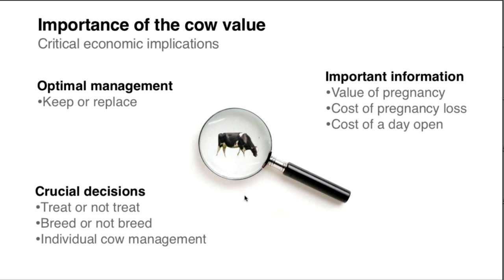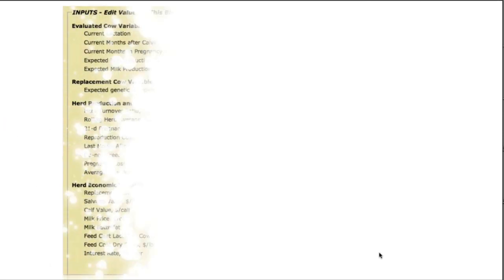So based on that, we can make crucial decisions like treat or not treat a cow, breed or not breed a cow, and if we are breeding, what's the quality we want to use for this specific cow? Sexed semen, or maybe we want to do an embryo transfer, okay? Individual cow management is an important thing we could do based on this value, okay? And this value will depend very importantly on the expectancy of the milk productivity the current cow would have in relationship with the other cows on the herd, and how much genetic gain we would expect with the replacement. So those are very important factors we need to consider in this cow value assessment.